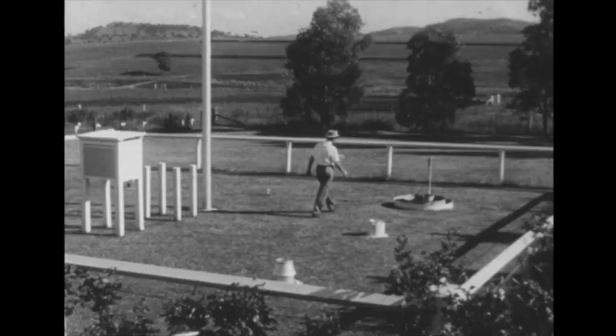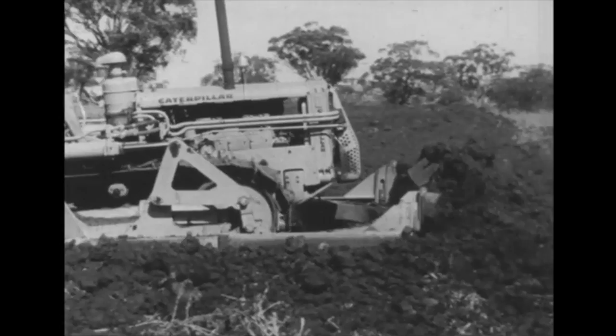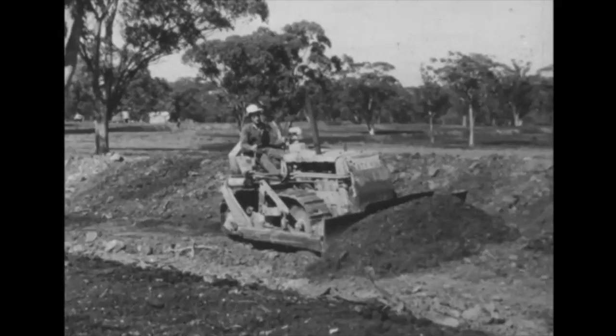In the laboratory, we see a soil testing machine in operation. Fieldwork includes the laying out and building of anti-erosion contour banks. This machine sets out furrows to guide the bulldozers. The height of banks is determined by the fall of the land. The work is provided at cost price to applicants. And here is a sample of finished contour work.